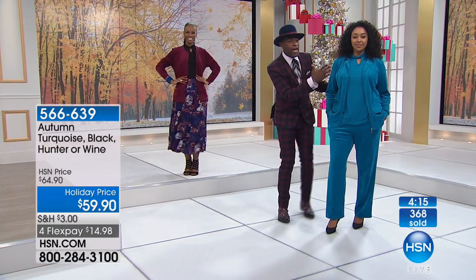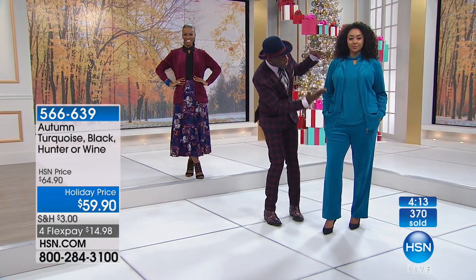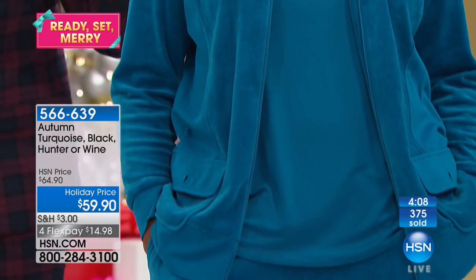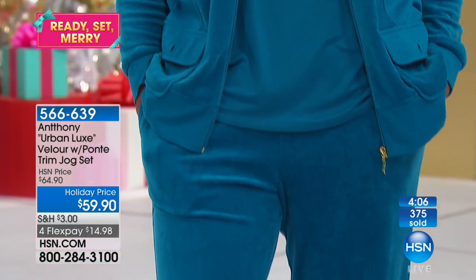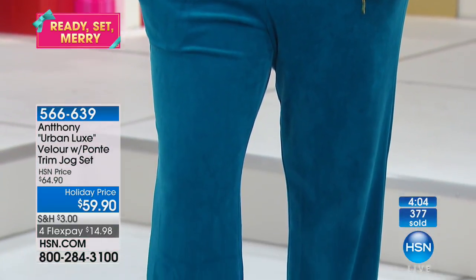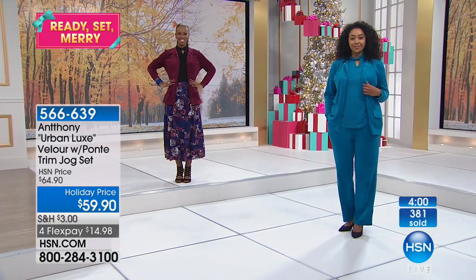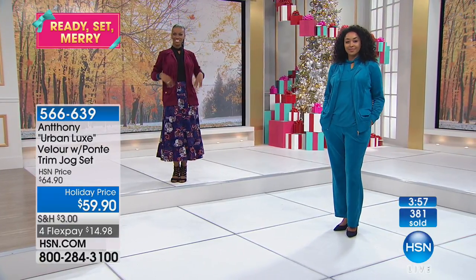Or you could do a head-to-toe seamless look in this autumn turquoise. And I love this on Kenya because it's so fresh, so friendly. It's bright, it's unexpected. In a scene where everybody's going to be wearing black, you come out with that autumn turquoise. You're alive. And let me tell you real quick, the wine is going to be the next to go.